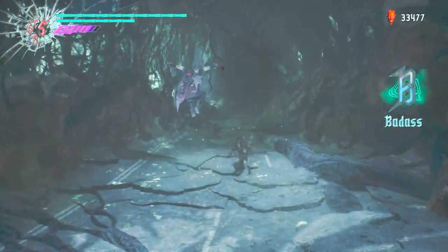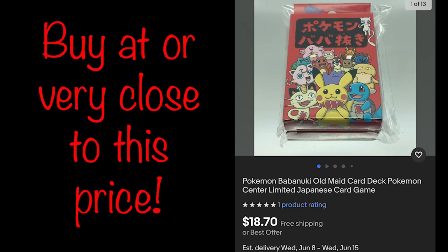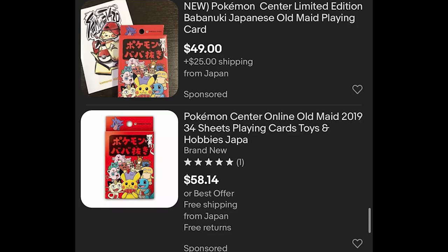If you go on eBay and you're actually looking to pick up a deck, you're going to see some very reasonable prices, but you're also going to see some people overcharging for this deck, right? Definitely don't pay $50 for it. That's a little bit much, but that's not the worst of it. That's not as bad as it gets.